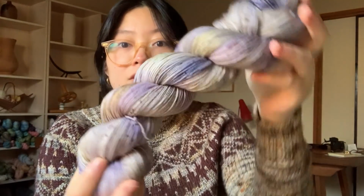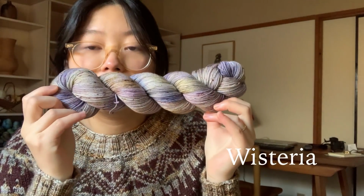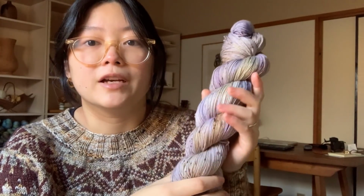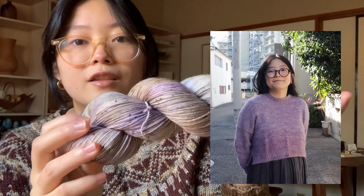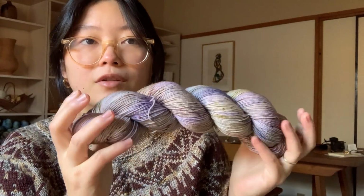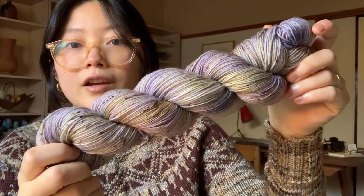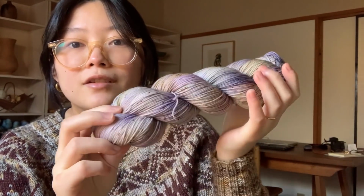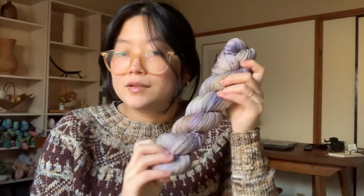But this is one of the colorways that'll be available. This is Wisteria, and this is the colorway that I used for my clove sweater. If you've seen that, maybe I could put a picture up. That's like the main color that I used along with a Surrey alpaca, but I really want to make another sweater out of just this because I love the speckling in here. But yeah, so this is Wisteria.